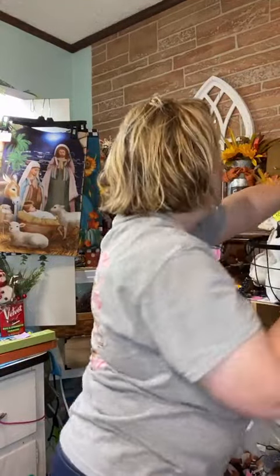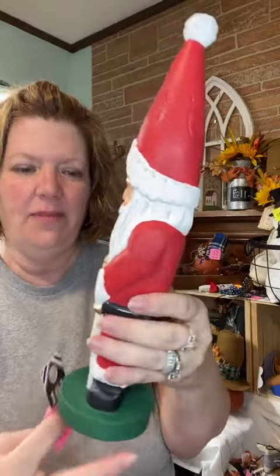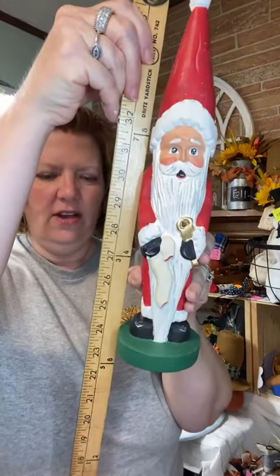Let's see. I have two Santas. I only have one of this one though. This is just, I guess it's like a resin figurine, and I painted it. I painted over what it was. I didn't like the way it was, so I redid him. And he's got his list, and he's holding a bell, a gold metallic bell. It's number 101 for $14. 101 for $14, and it's about 12 and a half inches tall.